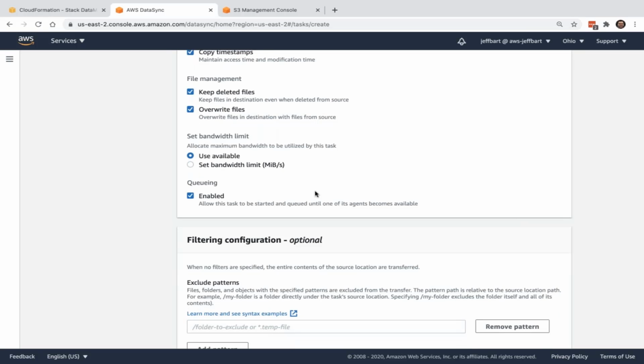And then finally, DataSync will queue up multiple tasks on an agent, because an agent can only run one task at a time. So if I have queuing enabled, which it is by default, then if I run multiple tasks that utilize that agent, they'll be queued up and DataSync will automatically run those tasks as the current running task finishes.